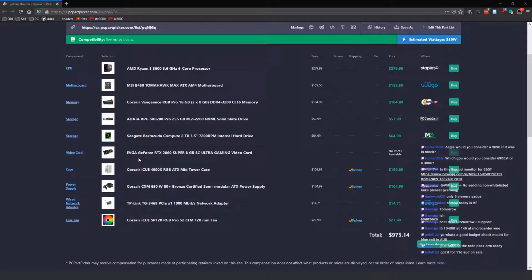Okay. A 3600 in Canada is not the right choice. Intel is cheaper for the same equivalent parts. B450 Tomahawk Max has never really been worth buying, especially for that price. They're just straight up better boards, I would argue, for a cheaper price. The RAM, 105 Canadian, is very overpriced for 16 gigs of RAM. You should be aiming for like 70, 80 Canadian.